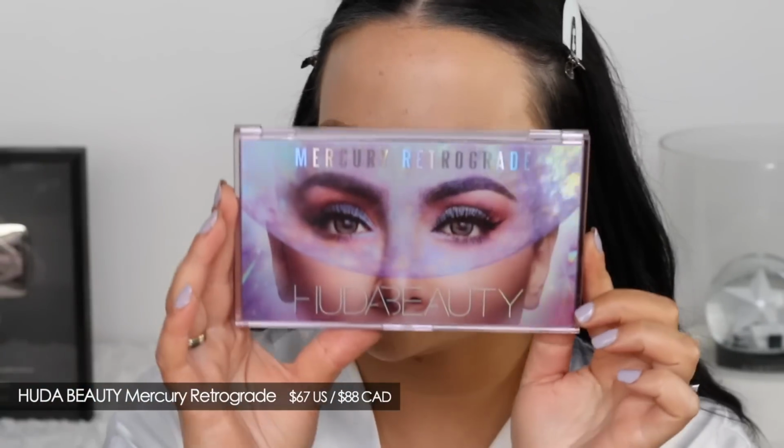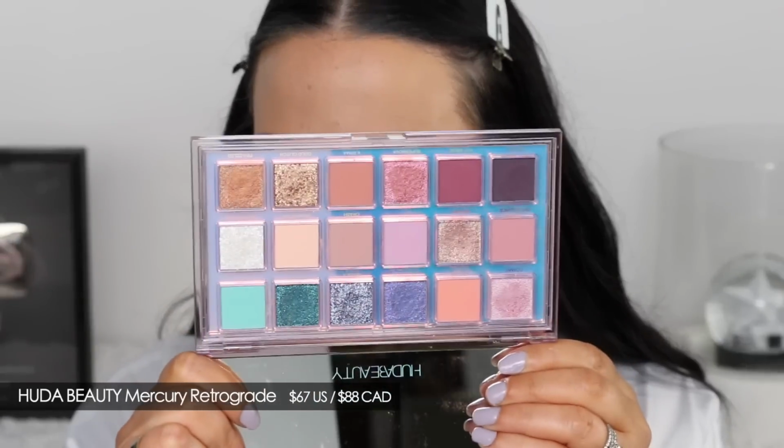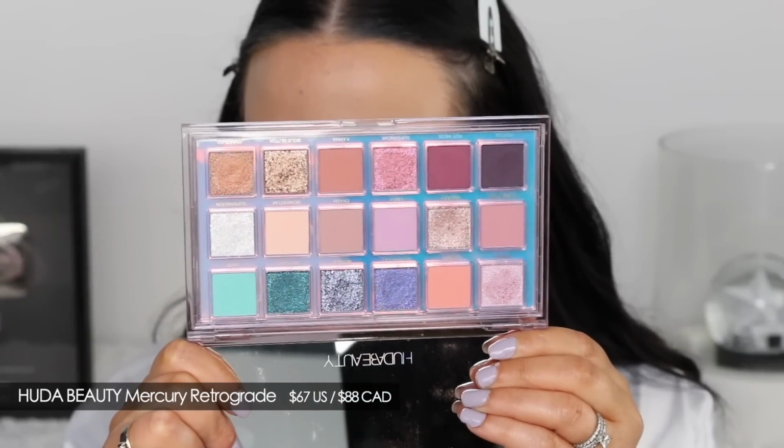For the eyes today, we are using the Huda Beauty Mercury Retrograde palette. I have been dying to use this. This is so pretty. Here are the colors. I've swatched all of them for you guys in a haul and on IG stories. I saw a promo image of Huda herself in a beautiful look, which I wanted to try and recreate with my own little spin on it because I do have a few more products I'd like to use. So we're gonna try that. I'm gonna pull it up here. This is what we're going for. I thought it was so, so beautiful. So I'm gonna try and do something similar with my own little twist.